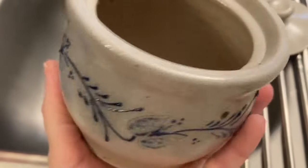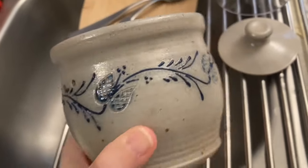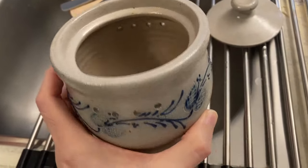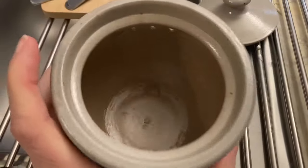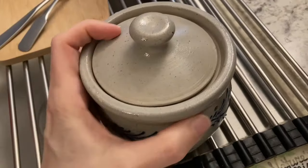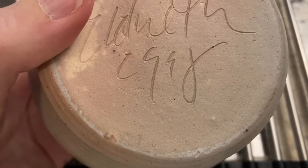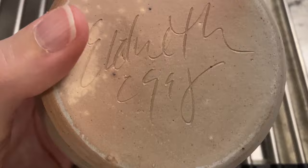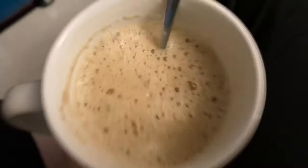Well, I just washed this little garlic pot that I got from the thrift store. You would have seen it on the last Thrift With Me haul. I just love it. It's so beautiful. And it was 75% off $6, so it was $1.50. I'm really excited to use this. I think this is a lovely little pot. It looks to be from 1998, so that's 26 years old. Let's have some coffee. That is so good.